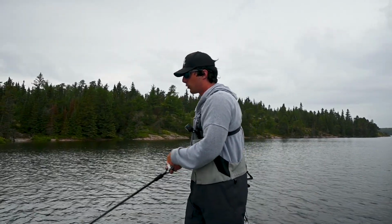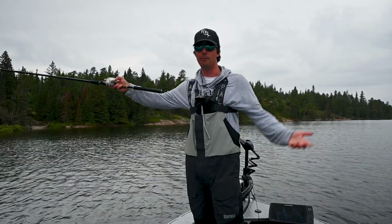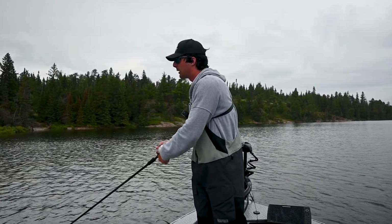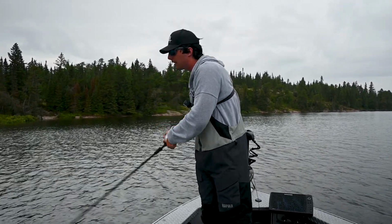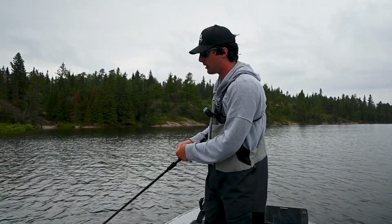So I can use the positioning of my rod tip to change how deep I want my crank to dive. So say I'm bombing over a weed bed, and I'm on the other side of the weed bed, so I want to dig it down, get a little bit deeper, and then I come up to the weeds, so I slow it up, lift my rod tip, walk it over the weeds, and then when we get beyond the weeds, I can drop my rod tip again. The bait will dig back down.